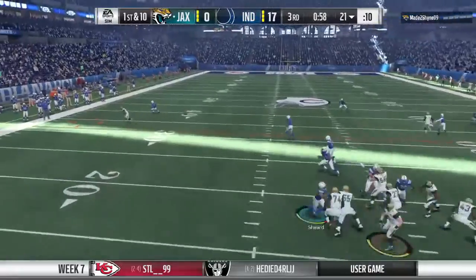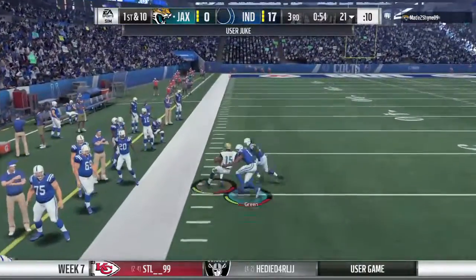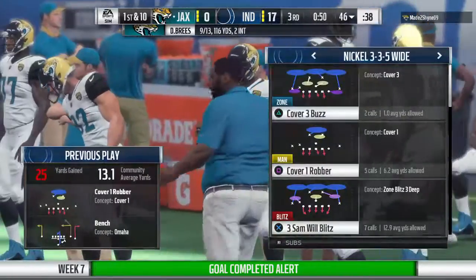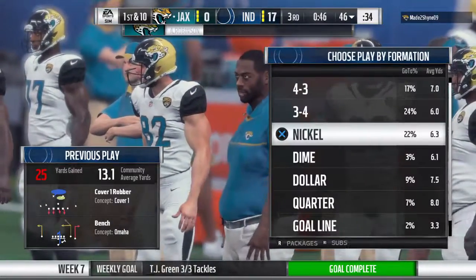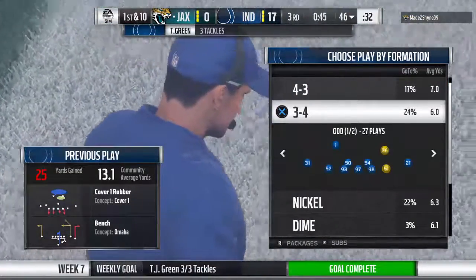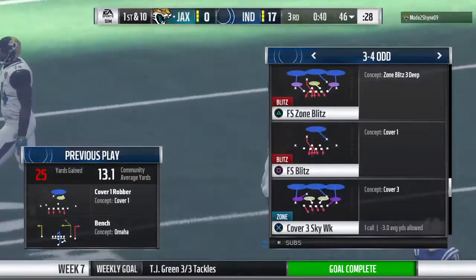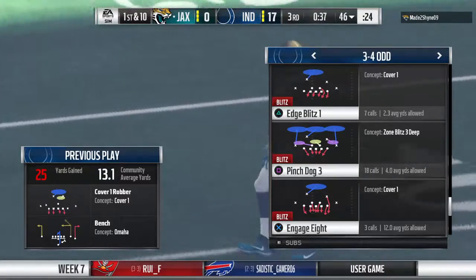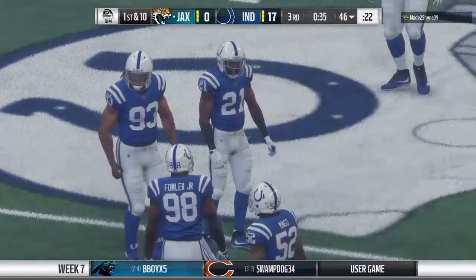On 1st and 10, here's Breeze, throwing the out route incomplete. It's Robinson, and they're going to get this one all the way out across the 45. A really nice gain of 25 yards. Well, that's what you're looking for when you want to throw the ball downfield. You want one of those guys who can play out on the perimeter, can play out wide, who can not only get open, but when they're covered, can uncover themselves downfield and create catches.